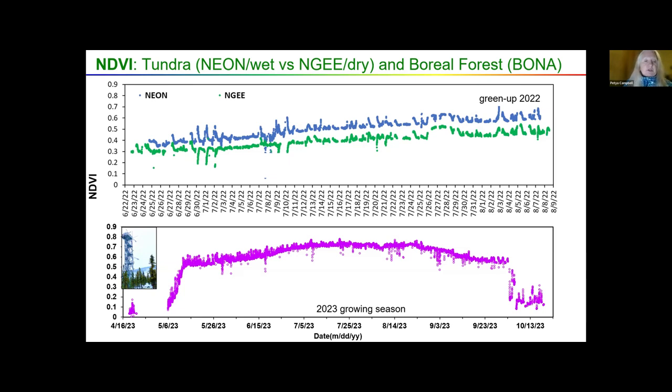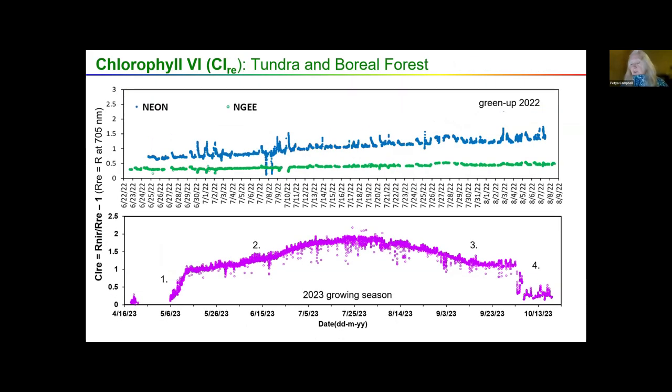Then there was a sharp increase in NDVI after snow melt, and then gradually until it reached maximum in July and August, and then slightly declined with senescence, and this is the sharp decline in NDVI with the appearance of snow.